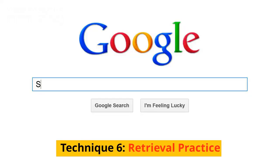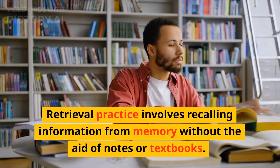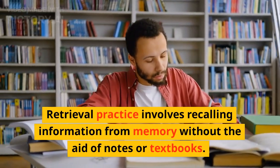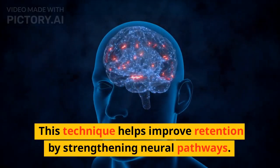Technique 6. Retrieval practice. Retrieval practice involves recalling information from memory without the aid of notes or textbooks. This technique helps improve retention by strengthening neural pathways.